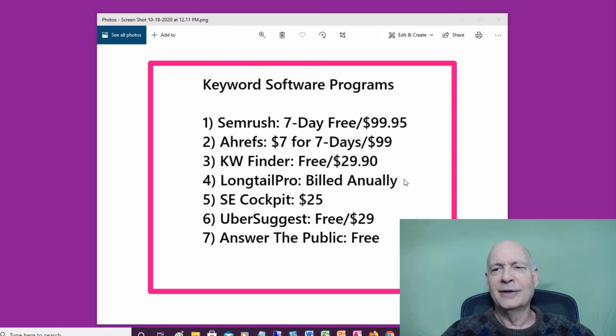Longtail Pro, I used it in the past, but now it's so funky, I can't recommend it at all. It forces you into an annual billing. It wants you to buy all sorts of training. It's basically a sales hustle now.